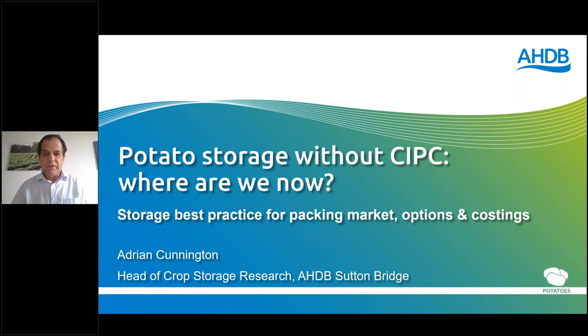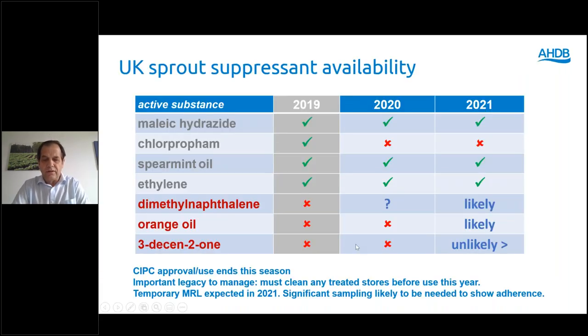So I'm just going to run through some of those points that Glenn has just touched on in relation to integrated store management. If I can have the next slide, please. I'm just going to start by returning to Glenn's summary. So this illustrates the situation we have currently. At the top, the green ticks for 2020: maleic hydrazide, which we've heard from Andy about, spearmint oil and ethylene. Those are our three options at the moment.